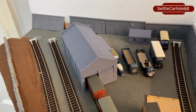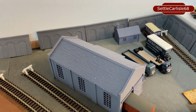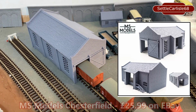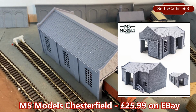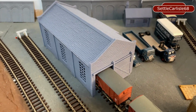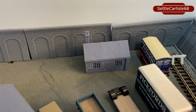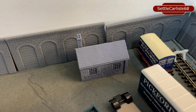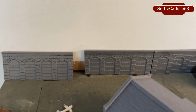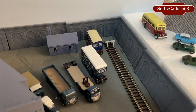I've really moved away from my normal building process where I scratch build. So I saw this goods shed online. I can't think of the name off the top of my head who it's made by, but I'll put it up on the screen. Yeah, I thought it was a really good LMS goods shed. So that'll be being painted up in due course. And as part of the range, they do this little smaller building as well. So I think the two should work together well in the goods yard. And then, to save space, I'm going to put this retaining wall around the goods yard.